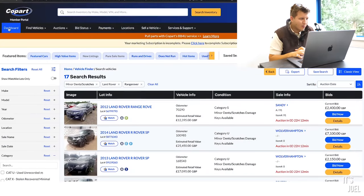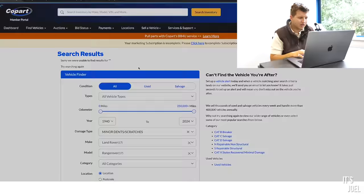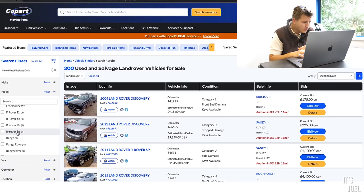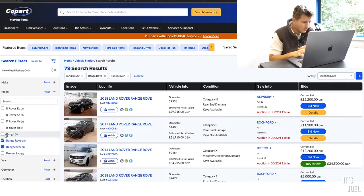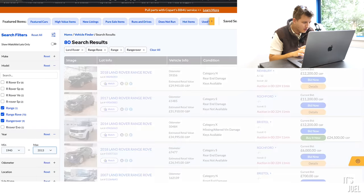I don't quite understand Copart, because there are definitely L322s around, but their way of searching for cars is really complicated, and you can never find... Here we go. Range Rover... 70 Range Rovers. Let's just tick all of these. And I want one that's probably up to 2012, because I want an L322. I'll put 2013 then.